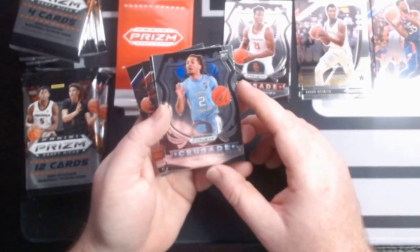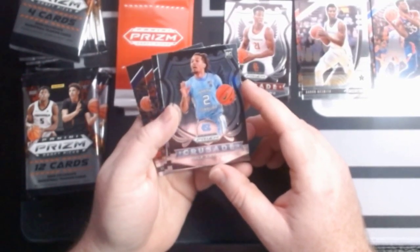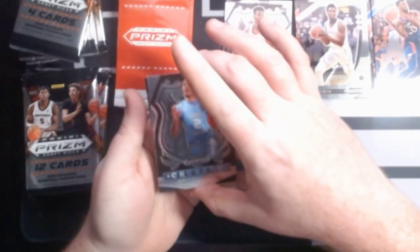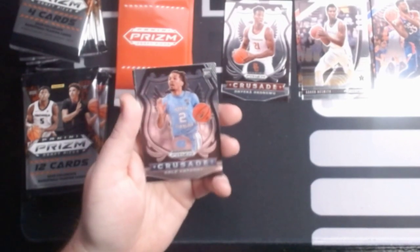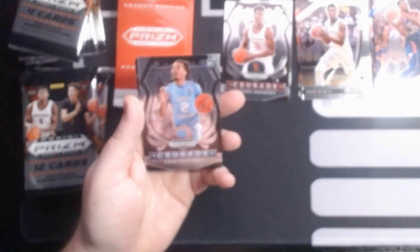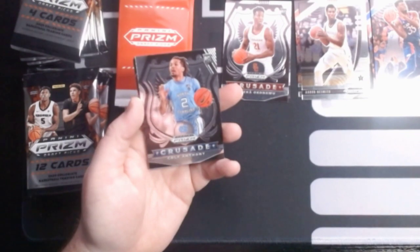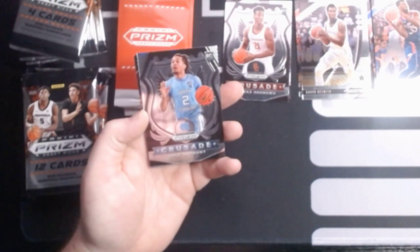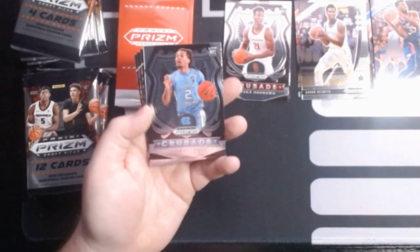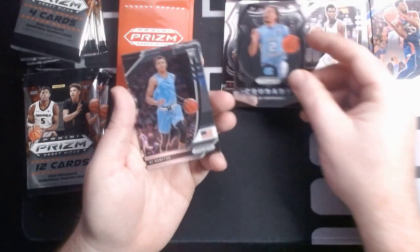Crusade card, Cole Anthony. And Cole Anthony, actually, on this really cool SB Nation article I found online, they had the top 9 rookies to watch for, and they actually have him second. I know he was drafted 15th, but yeah, they have him as a second rookie to watch for, and this is a Crusade card, so we'll keep that right there.